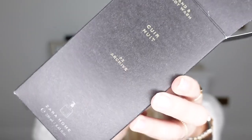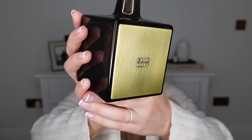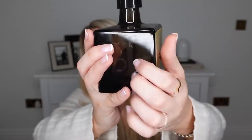Okay, next up, I'm already getting into it because I'm so excited. This is a hand and body wash in the scent CUIR, which translates to Leather Nights, from the Number 2 Archive Collection. I just love the style of these. They've got three different scents in this style, and they also do candles. I'm not sure if they do reed diffusers, I think they will. It has a brushed brass effect and an amber glass bottle. We've got a lot of brass in our house, as you can tell from our light switches and plug sockets, so brass on display in my bathroom is going to look lovely.